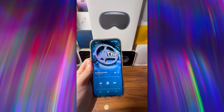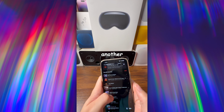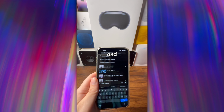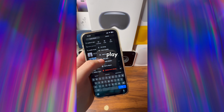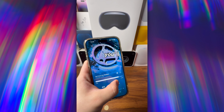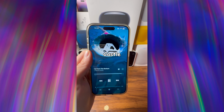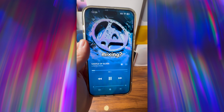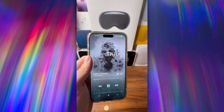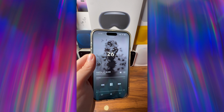As you see, we have Up From The Bottom by Linkin Park playing right now. But if we go and we find another song, such as Castle of Glass by Linkin Park, and we add that to the queue by hitting play next. Now, if we skip to near the end of the first song, you'll get an AutoMix pop up, and it will seamlessly transition to Castle of Glass. See that mixing? And see how it skipped 17 seconds of the next song? This is the brand new AutoMix feature in Apple Music on iOS 26.